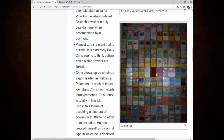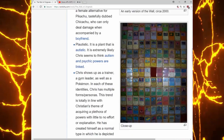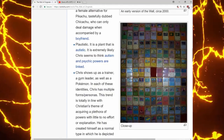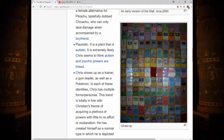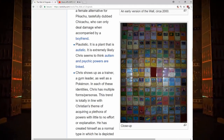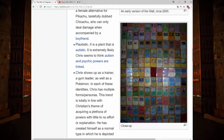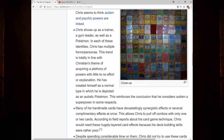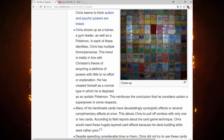There was his Pokemon Plautistic, which is a plant that is autistic. Great. You always gotta throw your autism into everything, don't you, Chris? It's all about your autism. It is extremely likely Chris seemed to think that his autism gave him psychic power. My autism gives me psychic powers.